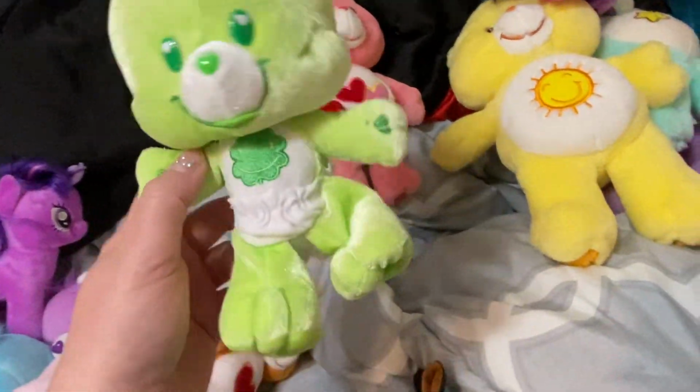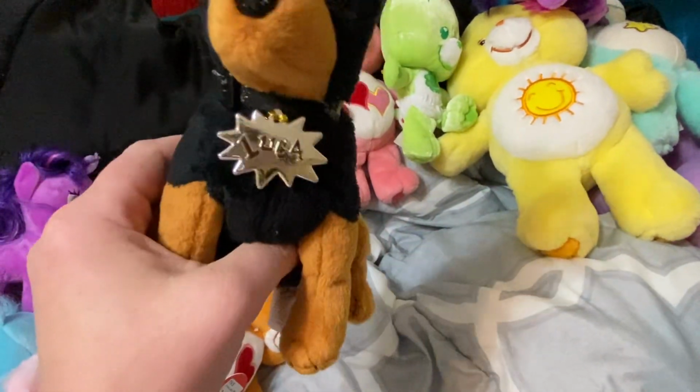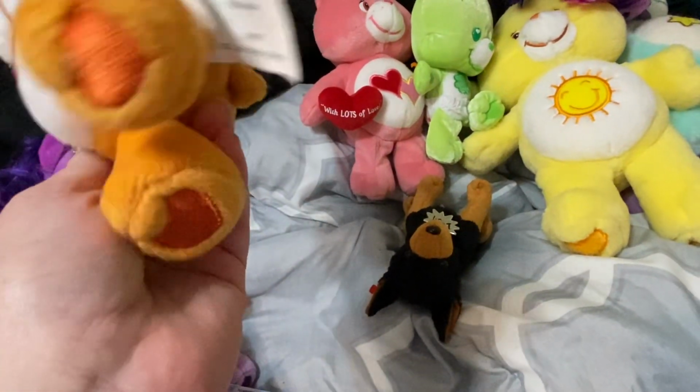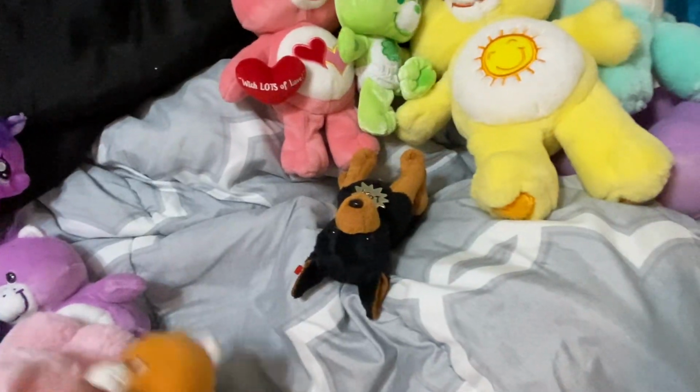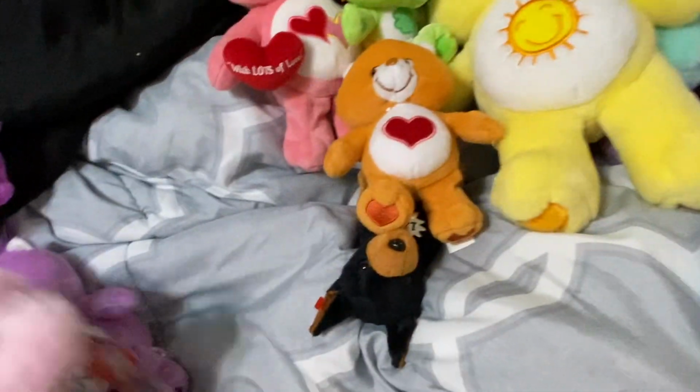Here is, I think, Good Luck Bear. Here's a Thai beanie baby named Luca. See, this one is, I don't really know. I think it would take too long to look at all of it, but oh yeah, I should know this one. Duh, it's Tenderheart. I love that Care Bear.